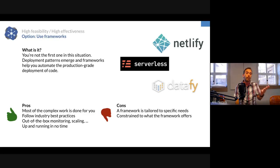So what are the pros of using a framework? Most of the complex work is done for you. You just follow industry best practices. You don't need to worry about anything. Monitoring comes out of the box, scaling comes out of the box. You're up and running in no time. It's really cool. What you do need to be aware of is that whatever framework you pick, the framework is always tailored to specific needs, right? You can't just say, hey, I like serverless.com, I'm going to do all the things for the next 10 years adapted to the serverless.com framework. That doesn't make any sense. So you're always going to be a bit constrained to what the framework offers.